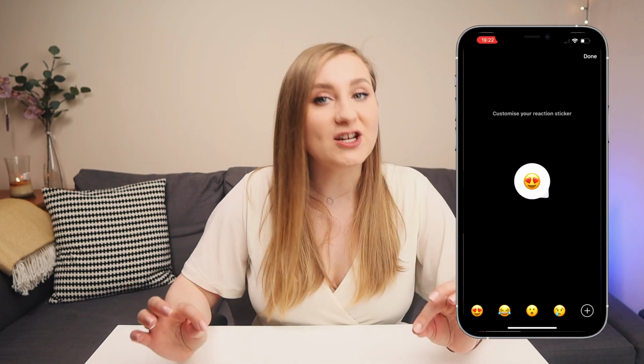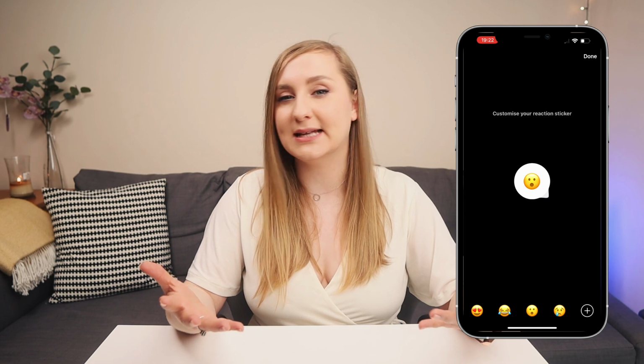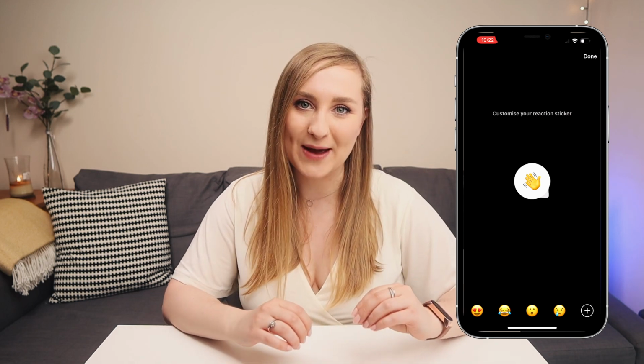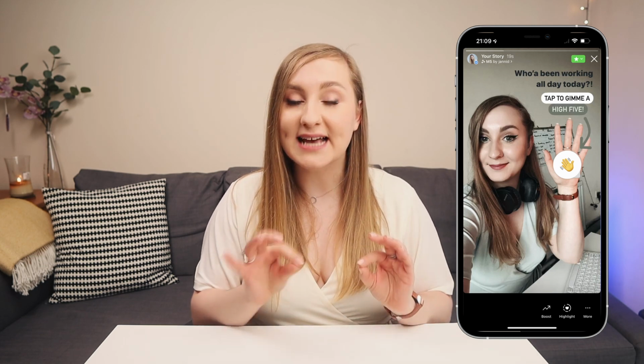You can now add a reaction sticker to your story with an emoji of your choice. I love the idea of it because it's like a virtual high five. In fact, if you wanted to, you could easily use the high five emoji to engage your audience this way. Since it's a brand new feature that people may not be aware of yet, I'd make sure to include a call to action right next to the sticker, prompting the viewers to tap on it.